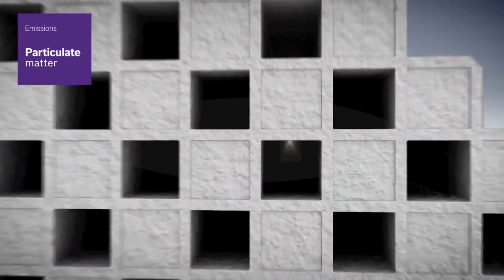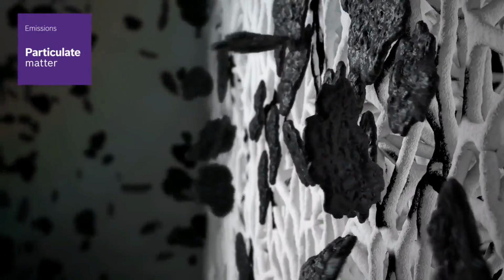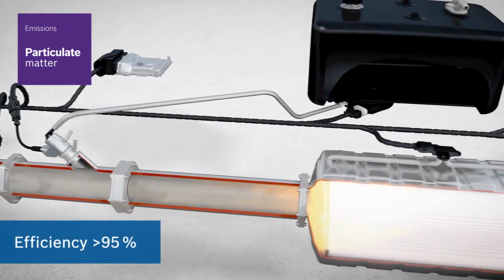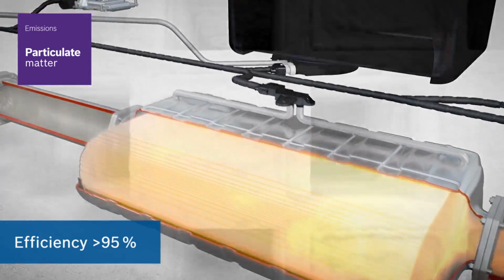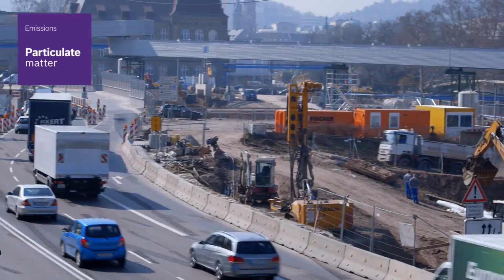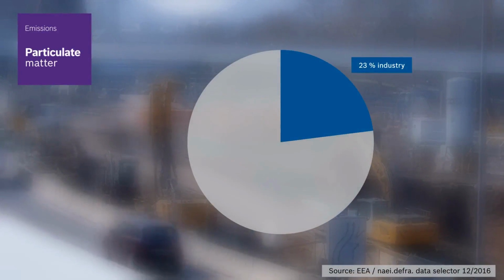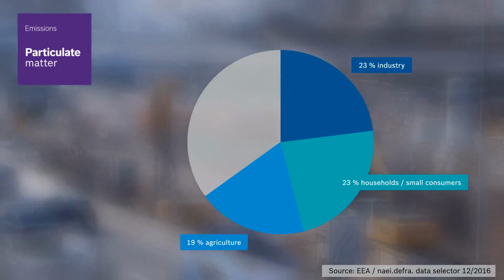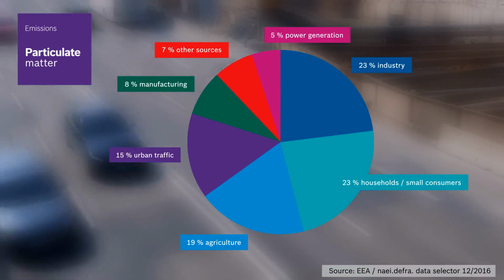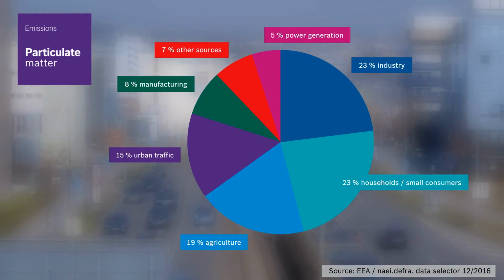Thanks to particulate filters, modern diesel engines now emit virtually no particulates from the Euro 5 standard up, as modern diesel particulate filters have an efficiency of over 95% and filter out even the smallest nanoparticulates. The European Environment Agency, EEA, has identified where the particulate matter in cities in the UK comes from. The particulate pollution caused by urban traffic consists mainly of dispersion of dust and brake wear.